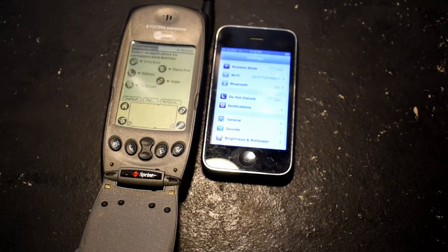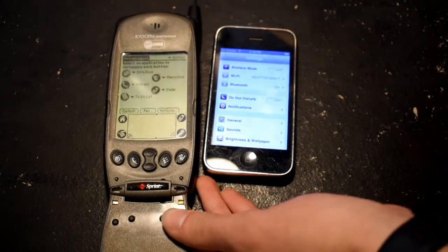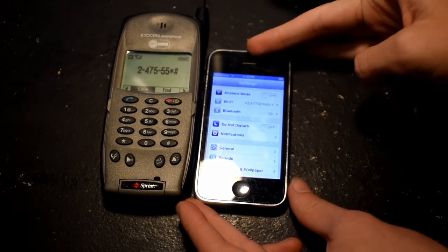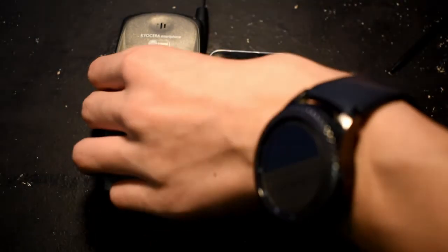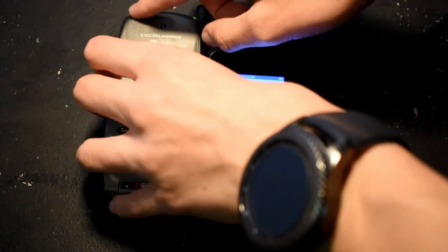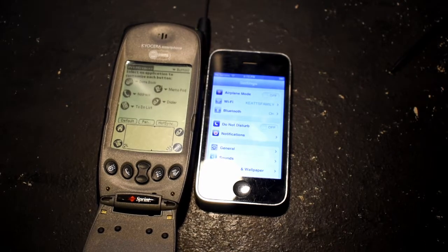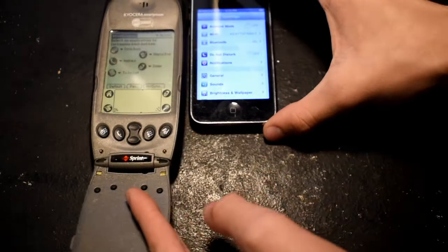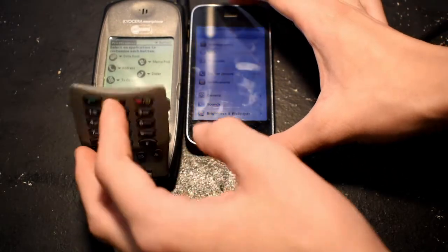Now we're going to do... I need to get that size back out. So we're just going to do a size comparison. In normal mode, this one's still a lot shorter. A lot as in maybe 3/4 of an inch. When you extend the head, we're not going to include that. But of course that extends it a lot. But when you're in smartphone mode, it's like half. See? So like, we've got this whole flap hanging down.